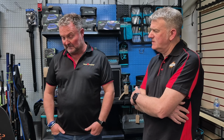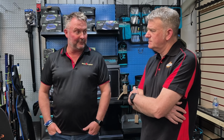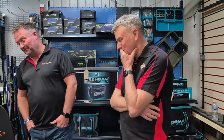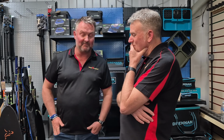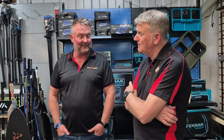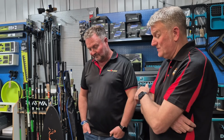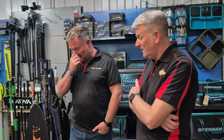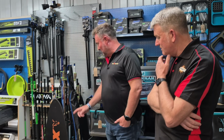The Microlite is 279, the 13 footers Titan and Avenger are 289, and the 12 to 14s are 309. So I think that's an absolute bargain for what they are. If you were to see these rods, they really are sheer quality, and the package you get for that as well.